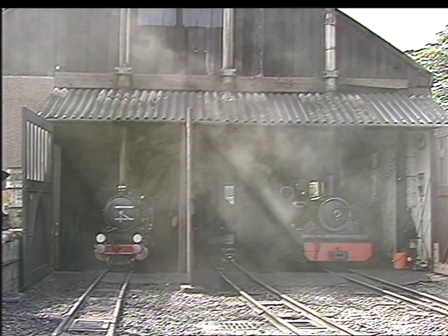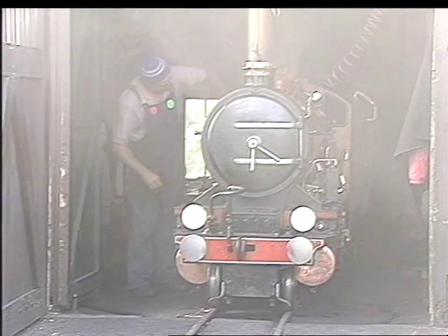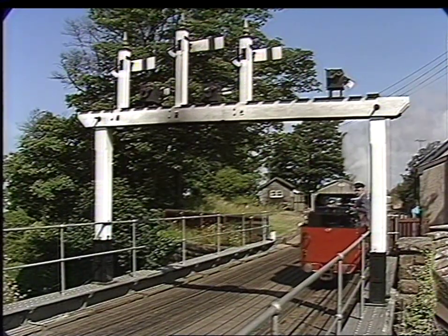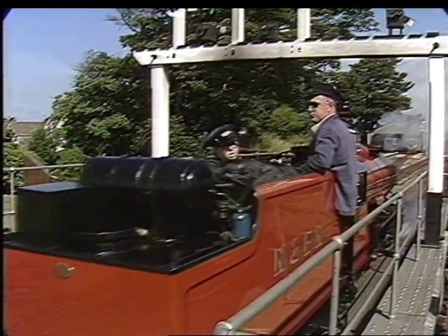In the running shed, two more locomotives are prepared for the day's duties. Making up her train is River Mite, a 1966 Clarkson 2-8-2.